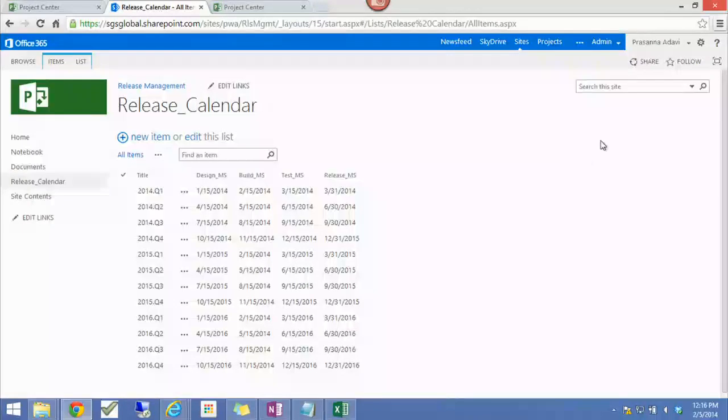I'm going to define my release as having 4 distinct steps: design, build, test, and release. I'm going to demo this using a quarterly release calendar. So I gave it a release code number and put all 4 dates for each of the quarters. These are the target dates that everybody should meet to be able to make it to the release.